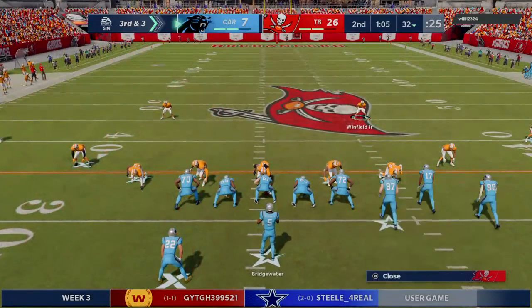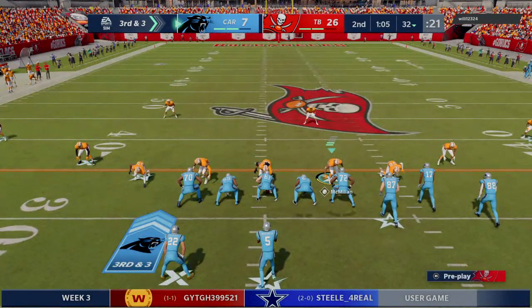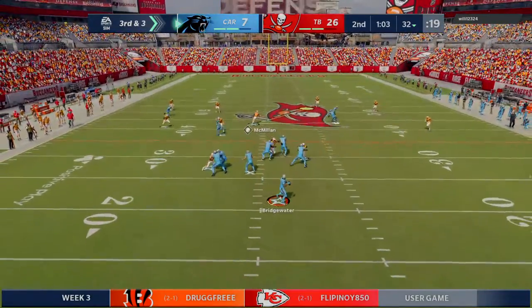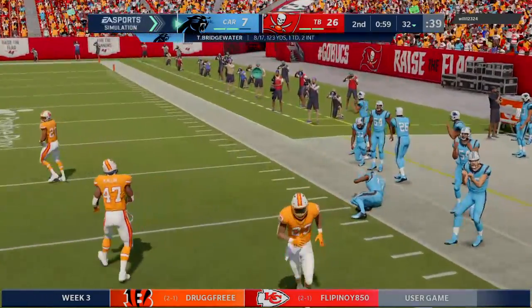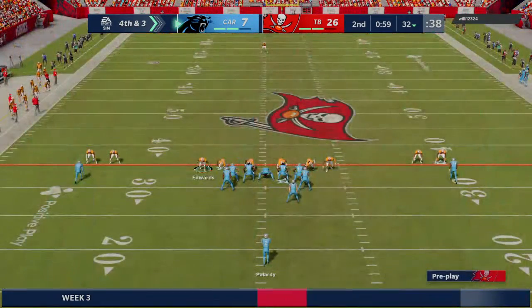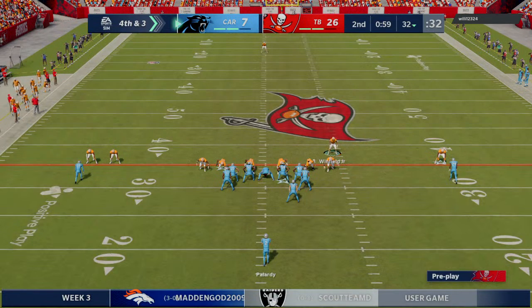A second down completion got him 7. Now here's 3rd and 3. Bridgewater. Flushed out right. And it's going to be incomplete. He was able to catch it there on the right sideline, but out of bounds, says the line judge. And it's going to bring up 4th down. Here's Michael Pilardi now as he's on to punt for Carolina.